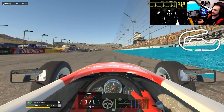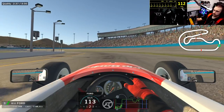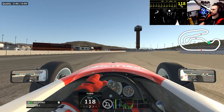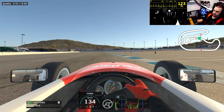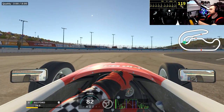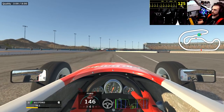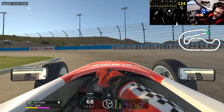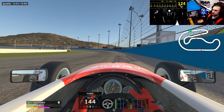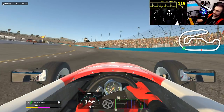There we go. P3, you've just done a 108.21. Probably could have been more aggressive than that, but not worth the risk. Still wanting to move around a lot. All right, one more corner to go. Try and keep the throttle flat. I had to lift off a little bit there.